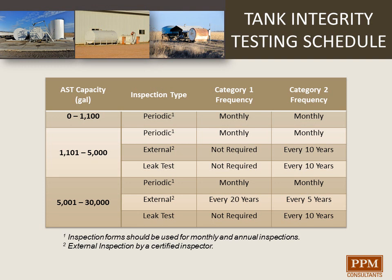Thinking about volume, if you've got a tank that is greater than 1,320 gallons in total aggregate storage volume, but you have no vessel, no tank that's greater than 1,100 gallons, then you would simply document monthly your inspections, and annually there's no tank integrity testing required for that size tank.